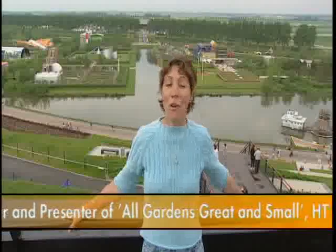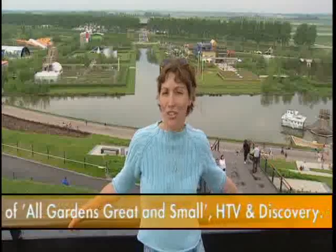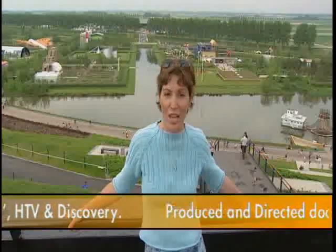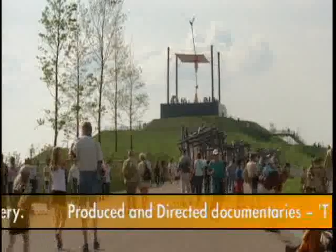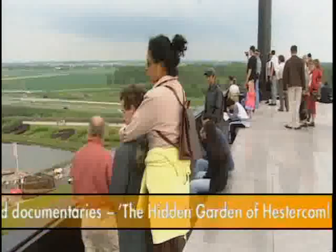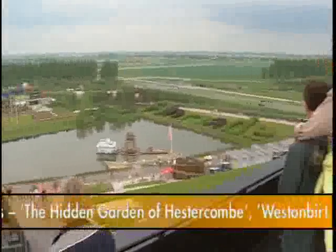Hello and welcome to Floriade near Amsterdam in Holland, and I'm at the top of one of only 2 hills in the whole of the country, and this is all the more remarkable because it's entirely man-made, and from here you can get a 360-degree view of the whole site.